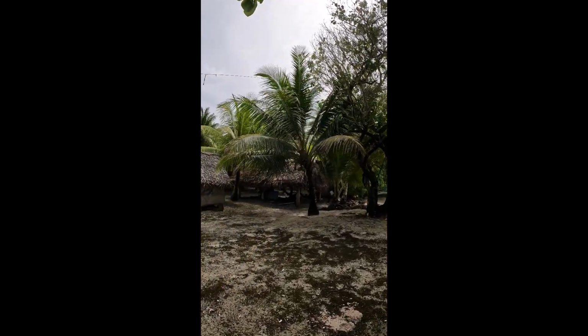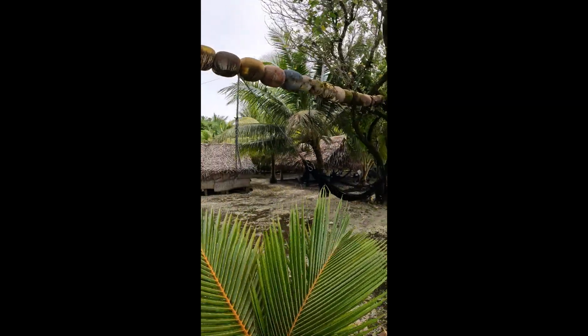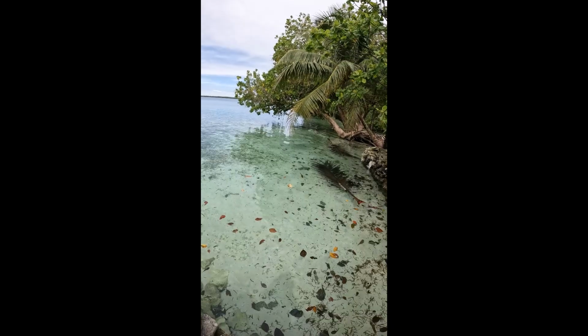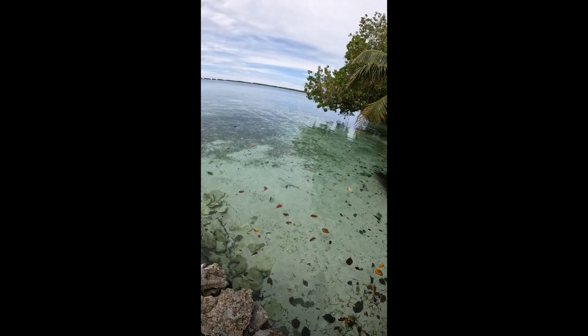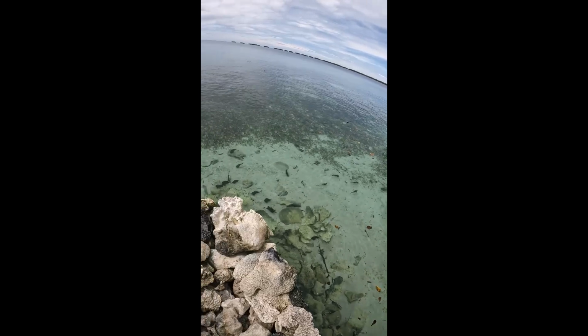Some hammocks there under the canoe house. Another place to rest in the shade here. There's a black trevally right there. There's a goatfish. Oh, we have an angelfish. Look at the fish here. Oh, the surgeonfish.